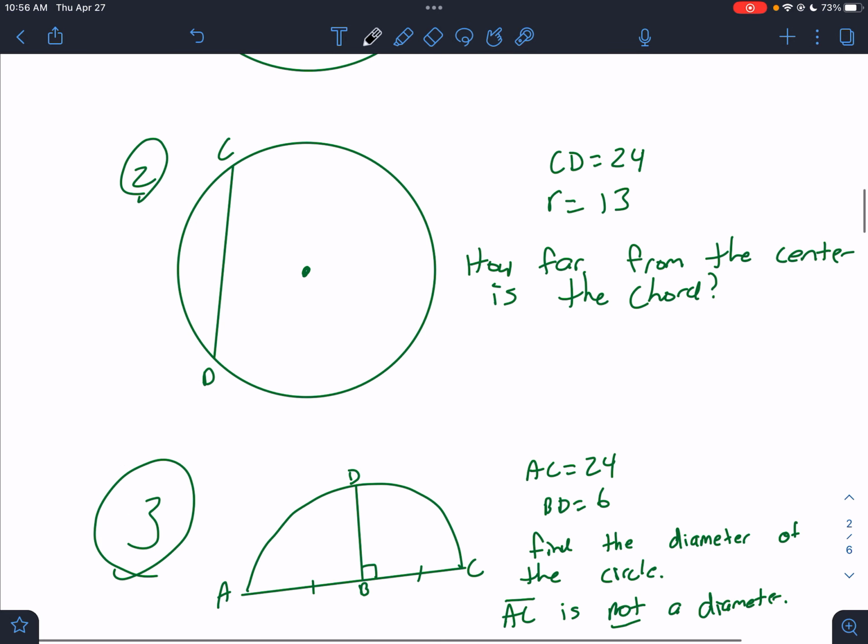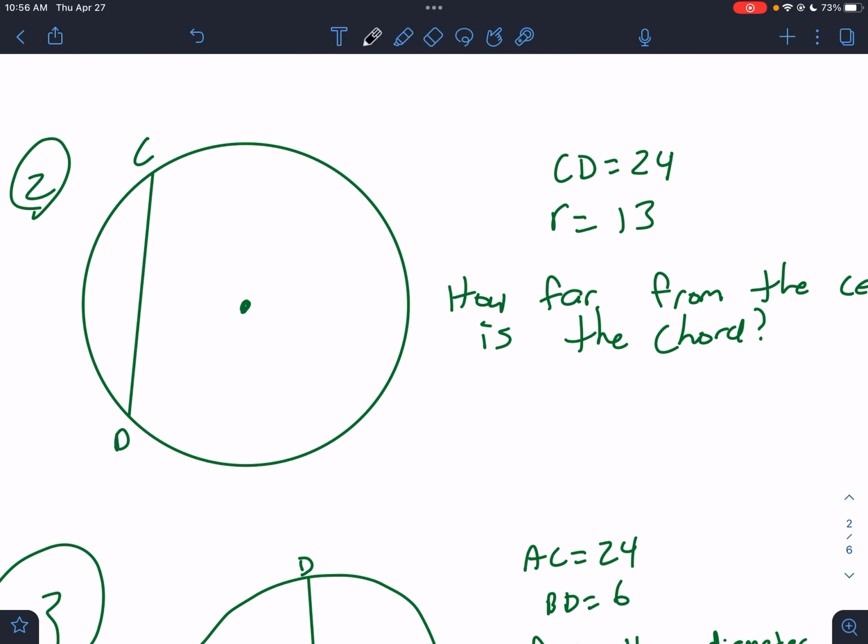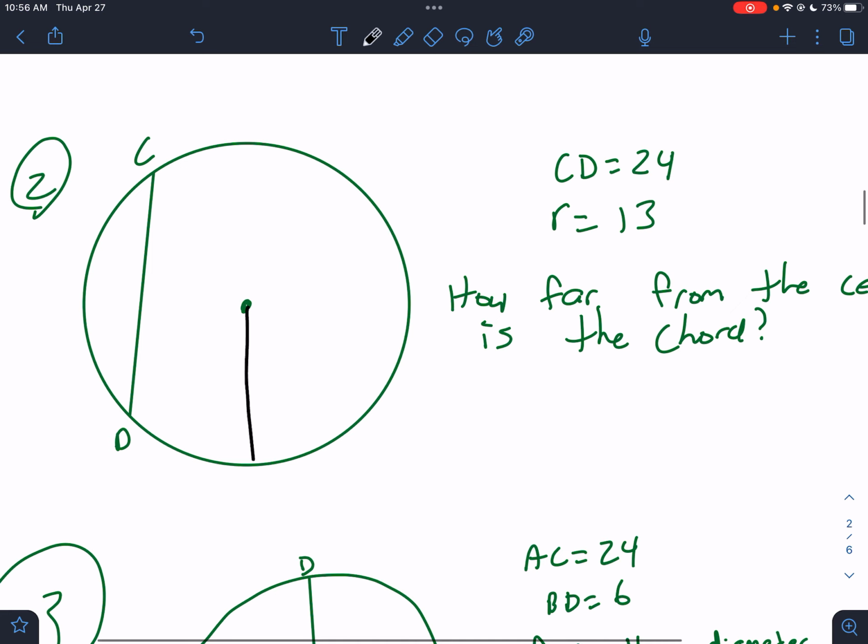Here's another situation. They tell you that CD is 24 and the radius of the circle is 13. Well, should I draw the radius here and then be sad? Should I draw this radius even and be sad? Nope, those aren't helpful. The most helpful radius would be the one that meets the chord at the end. So the radius is 13.